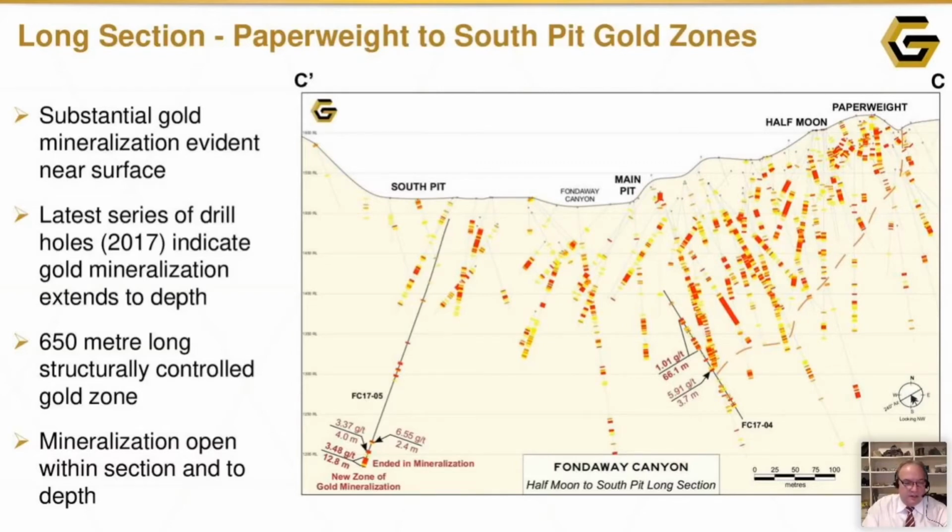Far to the left of the slide, hole 1705 hit some decent mineralization at the bottom of the hole. And again, if you line that all up, all the way back to the Paperweight, you can see that broad envelope of mineralization that continues on down.